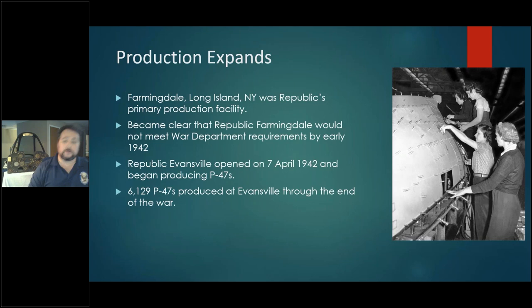Evansville produced over 6,000 P-47s throughout the war, so just about 3,000 fewer than they did at Farmingdale. And they produced all variants of the P-47 from the D onwards. So all B's and C's were made in Farmingdale, D's and N's were produced in Evansville. The M was strictly a Farmingdale product as well.